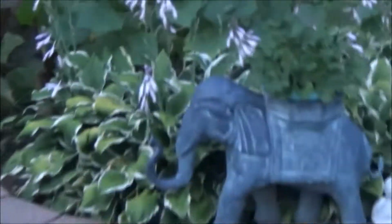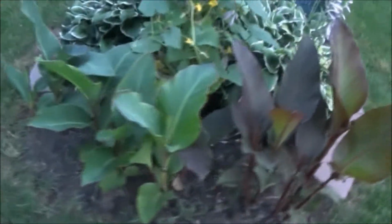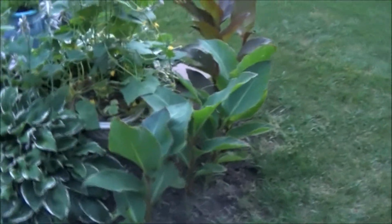But this was an ash tree. We got the ash borer, killed it about 10 years ago. Its stump is pretty well gone now. We've always kept this border going here, and I plant these canna lilies behind here because they grow real tall and flower.